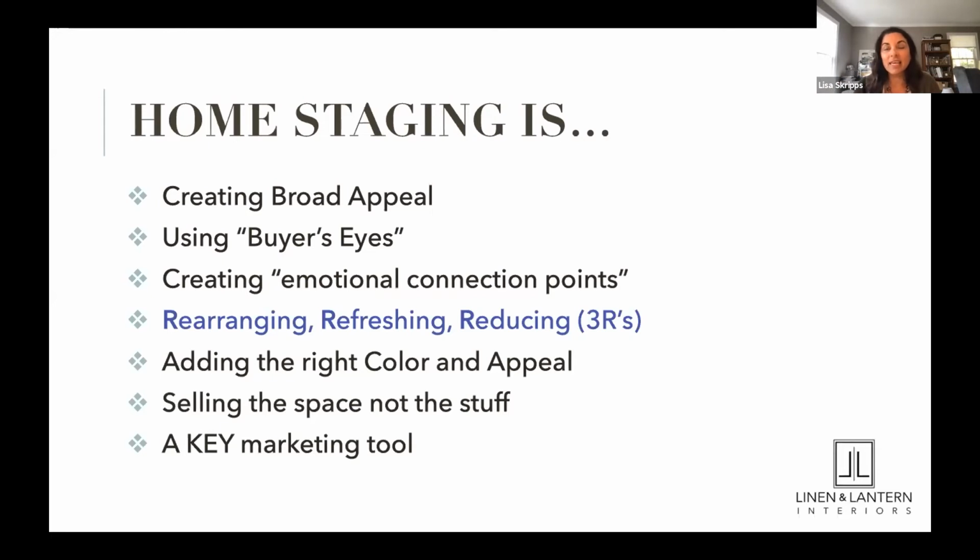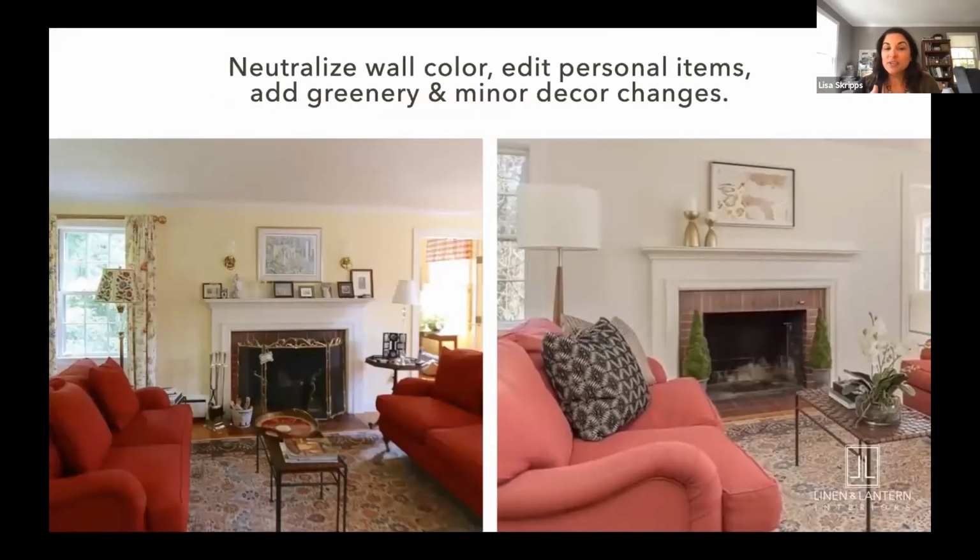And that's the key when we work with sellers, is that you love your stuff, and your stuff is beautiful for you, but the buyers, they're going to just see your stuff. And so staging is a really important tool in selling your home. So a couple of pictures just kind of show you again.